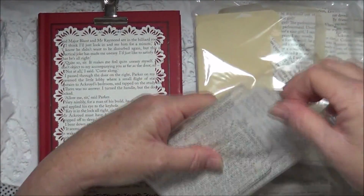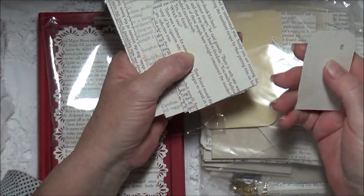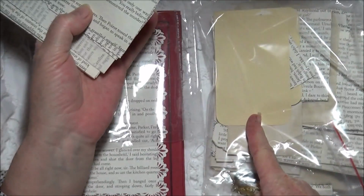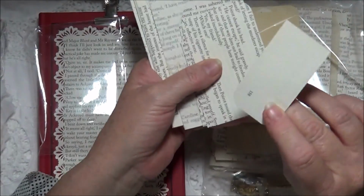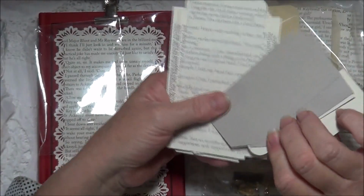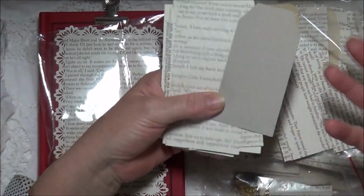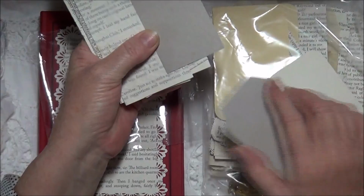tags, all sorts of little tags, and these are, what did I use? I'm trying to think what I used, like a manila folder. And I've cut it and covered it on both sides with book paper, and just cut it into different size tags. That one's not made from a manila folder, so maybe I didn't. Oh, I used packaging, like your cereal boxes and things like that. I'm just looking at that and thinking manila folder.